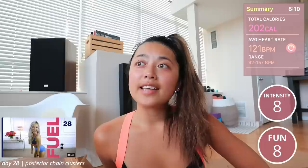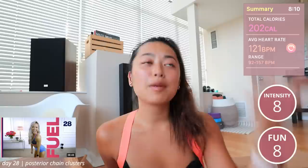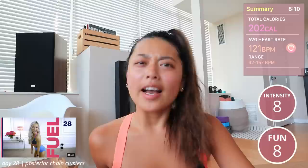And I'm very hopeful when I'm saying that we have maybe potentially done our last hip thrust of the fuel program, depending on what Caroline decides to do for her full body day. Again, just kind of like a medium intensity today. I feel like last week and the week before were a lot more intense.